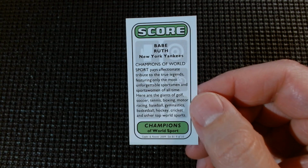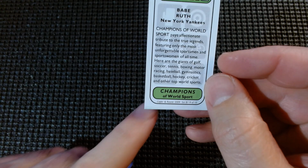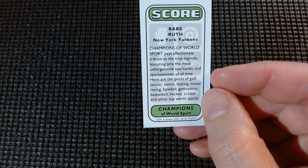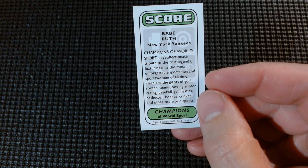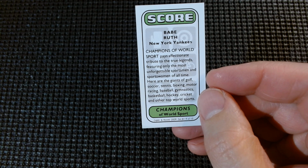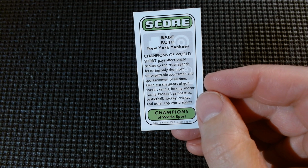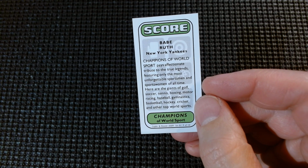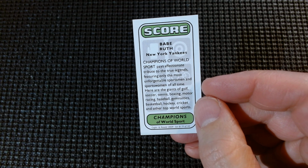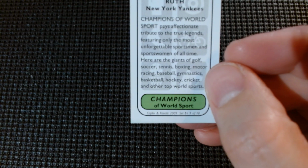So let's read about old Babe Ruth here. New York Yankees, Champions of World Sport, which I think was the name of the set. Yeah, right there. Pays affectionate tribute to the true legends, featuring only the most unforgettable sportsmen and sportswomen of all time. Here are the giants of golf, soccer, tennis, boxing, motor racing, baseball and gymnastics, basketball, hockey, cricket, and other top world sports. So yeah, I did see a lot of racing cards and like boxers and stuff like that. So there you go, that's gonna be number 9 of 10. Mr. Babe Ruth.